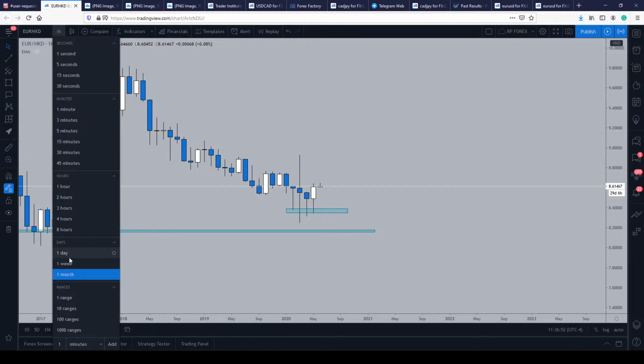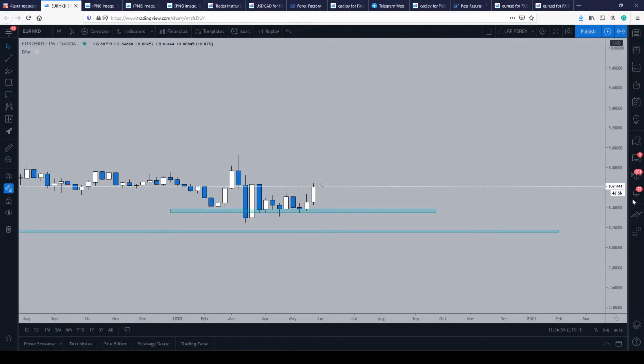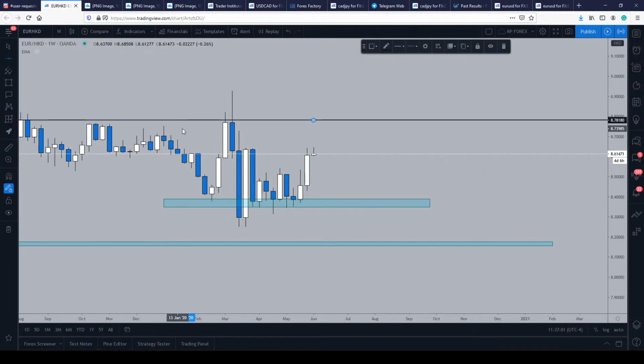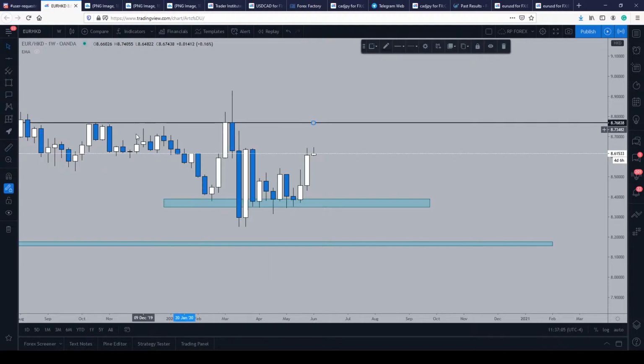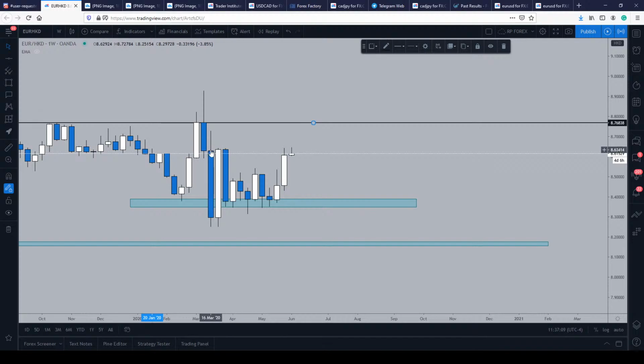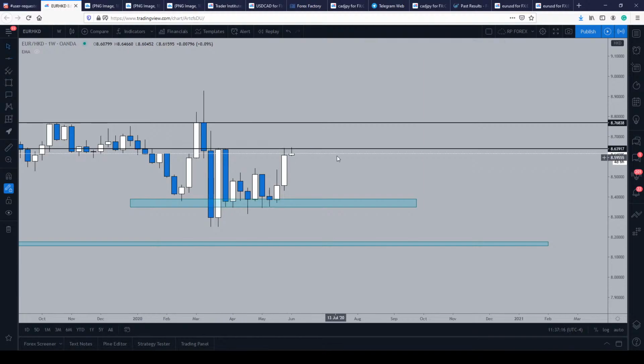Now, if we head to the weekly, we'll see some resistance. Here's our resistance, right here at these highs, you can see. So we have resistance right here, and the second resistance is around these candles right here, 1, 2, 3, 4, 5. So there we have it. Now we can see right now we're reacting to this resistance for this week. Go to the daily.